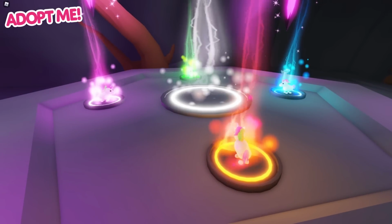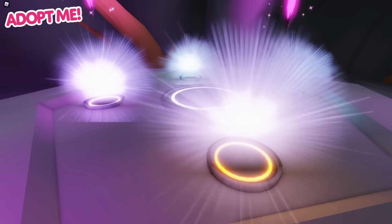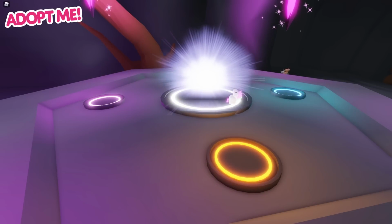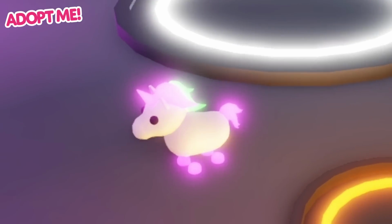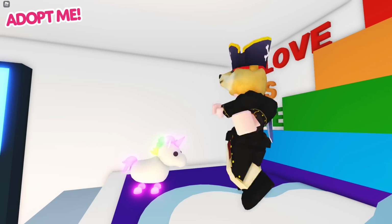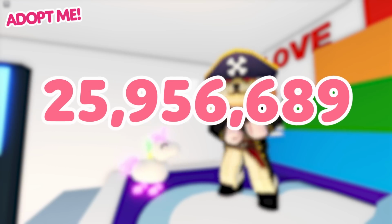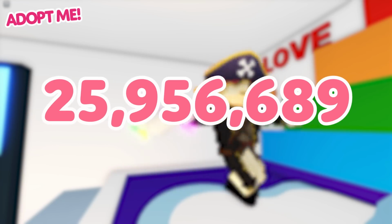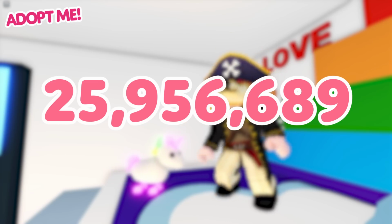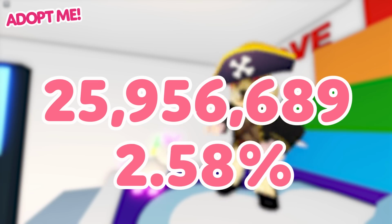Oh, and then there's the neon unicorn, which in my opinion is even cooler than the mega neon version of the pet. The horn, feet, and tail all glow pink, but then the mane actually glows the colour that they are, which is super cool. So the numbers then. The unicorn was equipped a colossal 25,956,689 times upon logging out, which equates to 2.58% of all logouts.